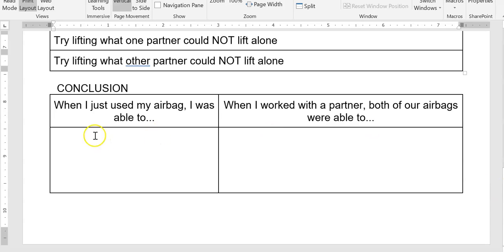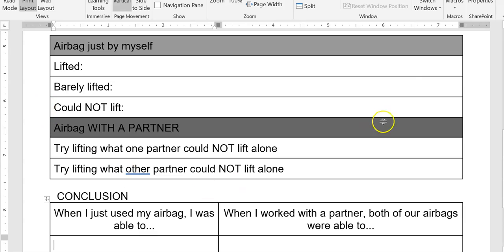Your conclusion then. When I used my airbag alone, I was able to. Then, when I worked with a partner, both of our airbags were able to. And this should be proving to you that gas does take up space and it does have mass, because by lifting all of these objects, you are only putting gas underneath them. And that gas, that air, is what is lifting them. So have fun exploring the fact that gas takes up space and has mass.